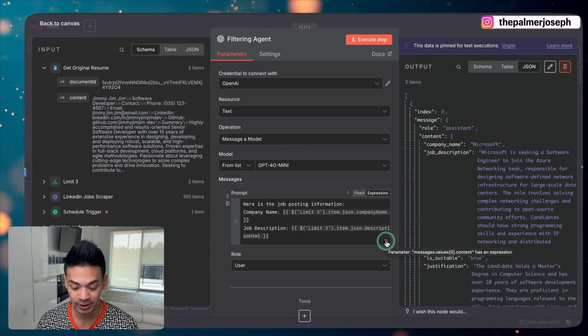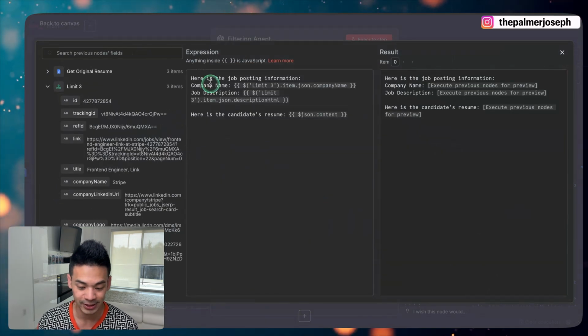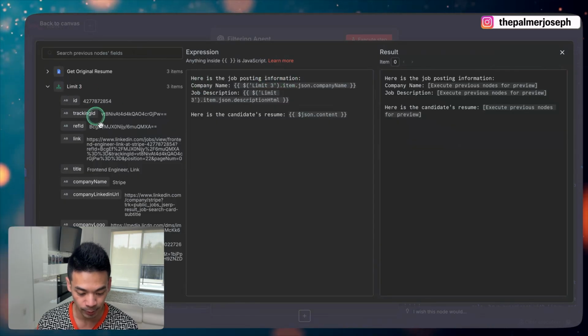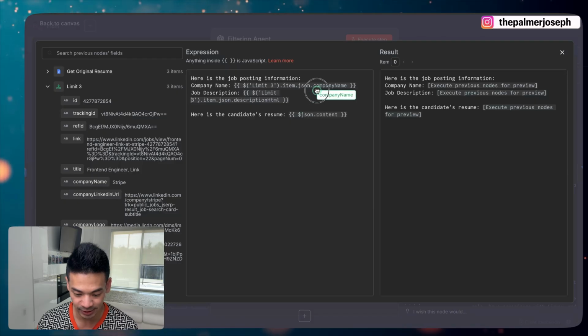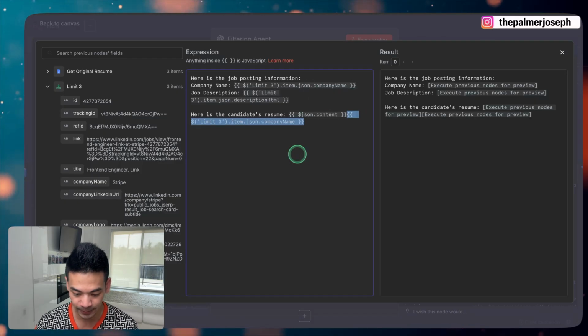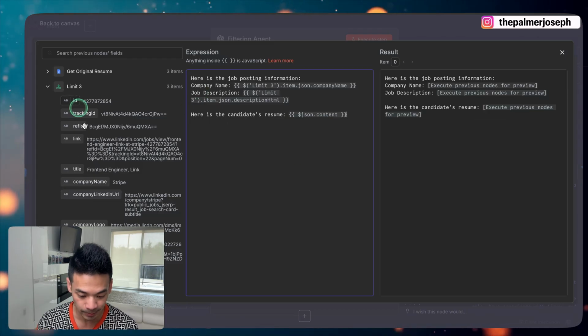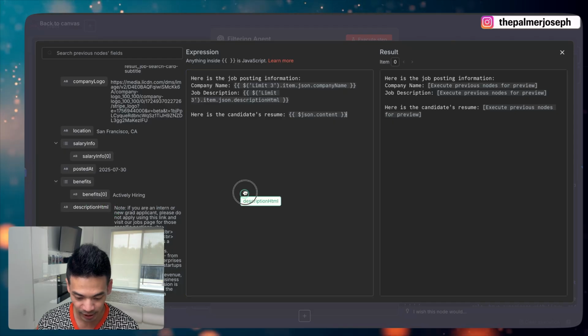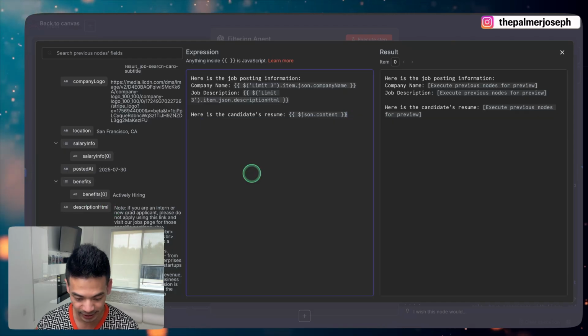So this is my prompt. Just let me show you. It's super simple. Here it just says, here's the job posting information, company name, which I grabbed from the limit node. So I just grab this and paste it in there. I'm just going to paste it in the bottom just to show you, but it's the exact same thing. Job description also from the limit node, which is scrolling down, right here. Grab that, drag it in, paste it in there. It's the exact same thing.